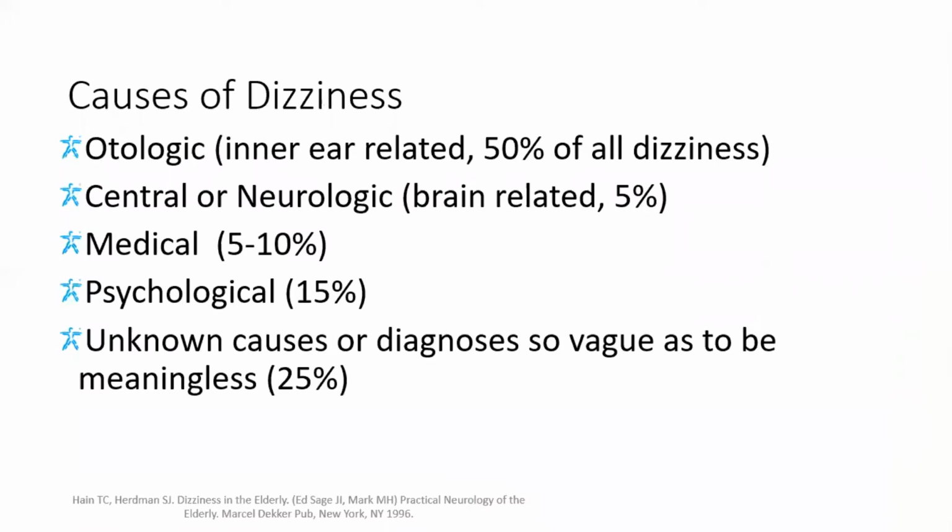So Ashley mentioned a few reasons of why you could have dizziness, but to break it down into a few points, there's the otologic reasons, so the inner ear related, which accounts for about 50% of all dizziness. You also have central related dizziness, which comes from the brain, and that accounts for about 5% of dizziness. You have medical, which accounts for 5 to 10%, so that can be the cardiac reasons that Ashley mentioned. The psychological, which were similar to those anxiety, behavioral reasons, accounts for about 15%. And then you have idiopathic, so totally unknown reasons or diagnoses, and those can account for about 25%.